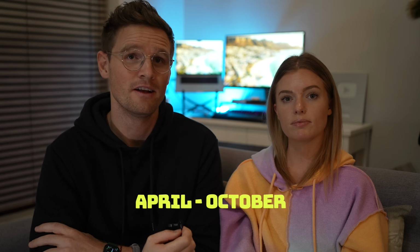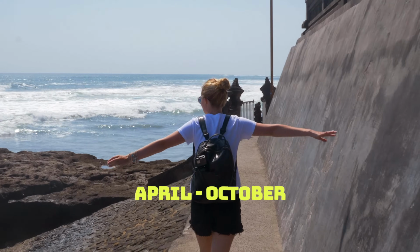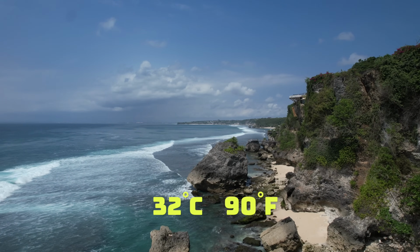Okay, best time to visit Bali. The best time to visit Bali is between April and October. It's not as hot and it does not rain as much. The weather is usually between 28 and 32 degrees pretty much every single day during this time.